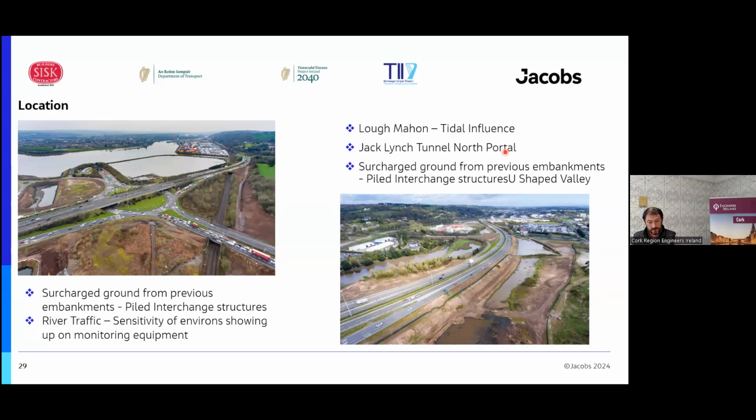And then one thing we noticed as well was the river traffic, when our monitoring equipment would sometimes show spikes. And we were always monitoring tidal conditions because of all the different connectivity in culverts and the different ponds you see in the picture on the right hand side of the screen there. And we were never able to make a synergy between why we were getting spikes in our piezometers and our ground moving equipment around the Jack Lynch Tunnel, which showed movements of 5 to 6 mil at times.